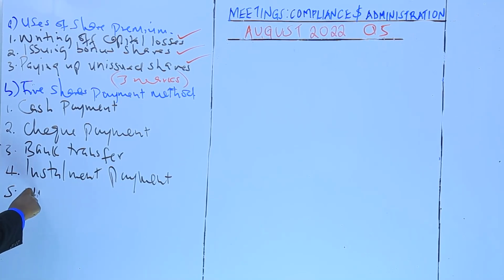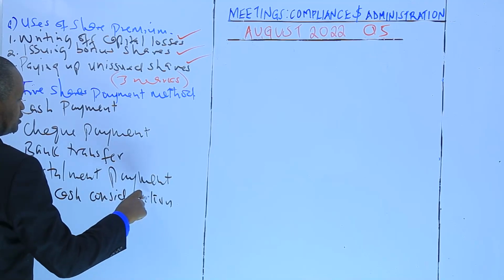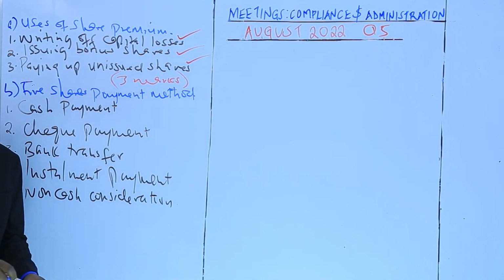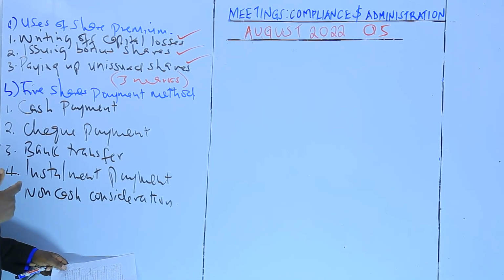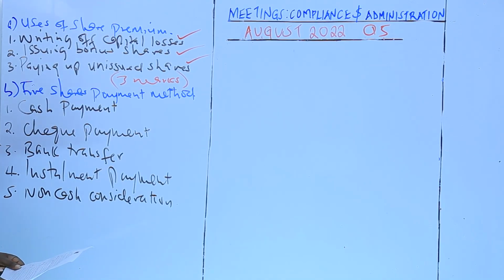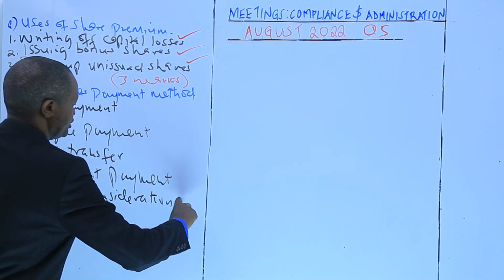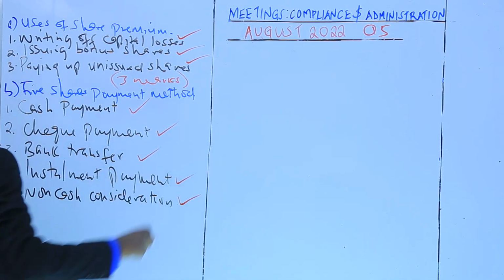5. Non-cash consideration. Instead of cash, shareholders may pay for their shares through non-cash consideration such as assets or property or even services. And such method is commonly used in cases where the company allows payment through combination of cash and non-cash consideration. So these are some of the methods that can be used to pay for shares. 5 share payment methods, 5 marks. Non-cash consideration, installment payment, bank transfer, check payment, cash payment, 5 marks.